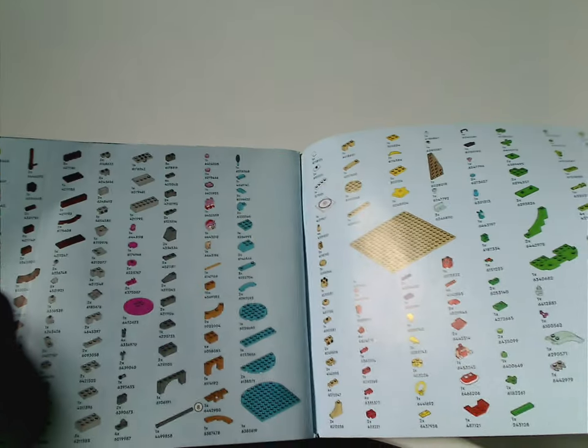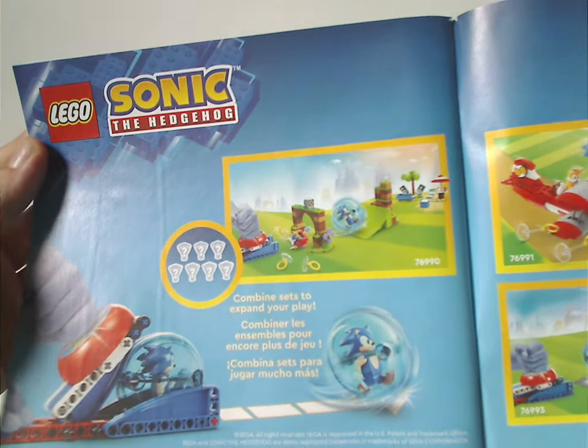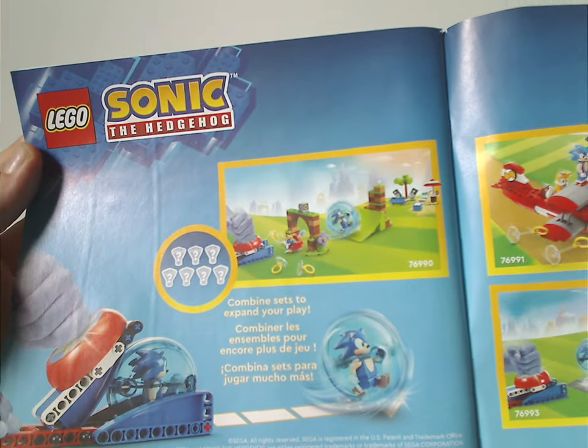And then all the pieces that come with the set, of course. And then an advertisement of all the other sets, and also how to combine sets to expand, of course. Like that, and then the last building steps, of course.